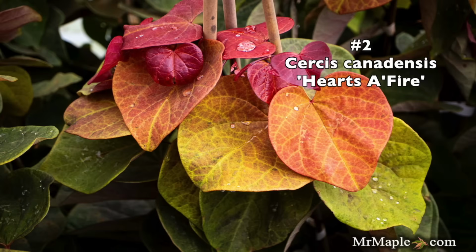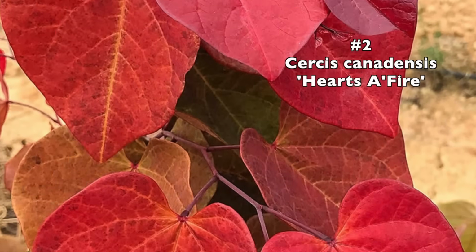Beautiful foliage. I would say one of the things that makes this one stand out is it almost gets so red that the primary colors are a little darker, and so you get more of a bold orange and more of a bold red on this one.